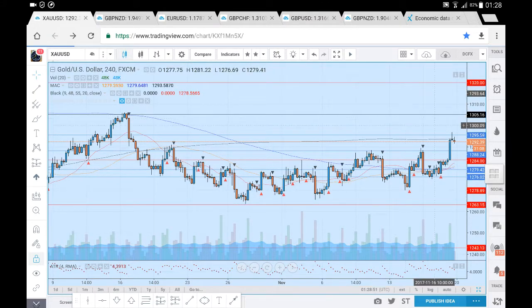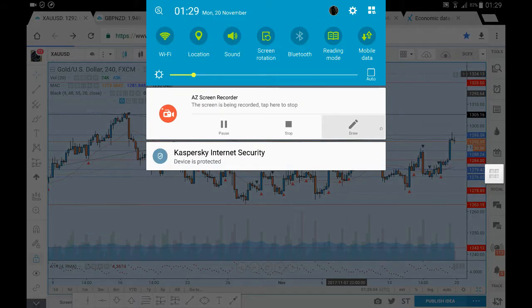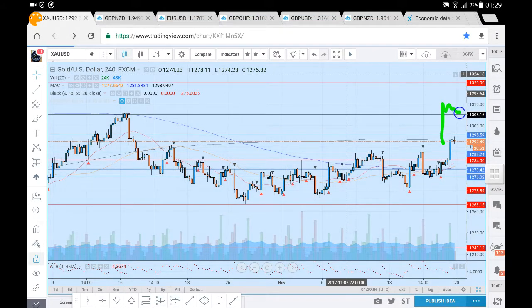But beyond 1305, we will definitely be looking at 1320. That's going to be a medium to long term target. If we do break above 1305 and we do hold, we'll be expecting continuation to 1320. We'll see how prices behave around 1320. We do see a strong pullback, or if we do see further continuation, beyond which we'll be looking at levels all the way up to, I think it's 1340, 1341, in and around that region.